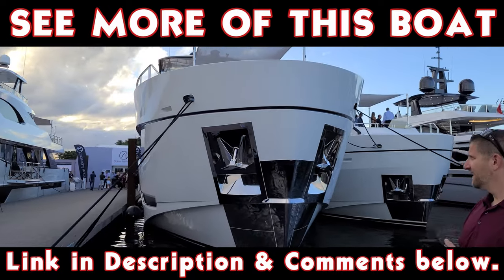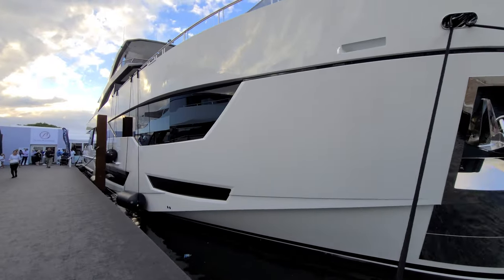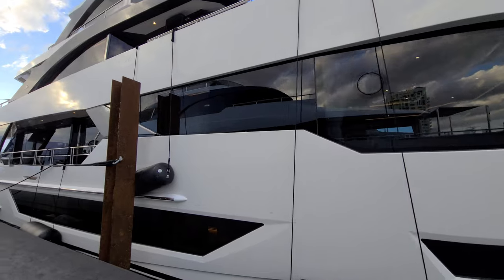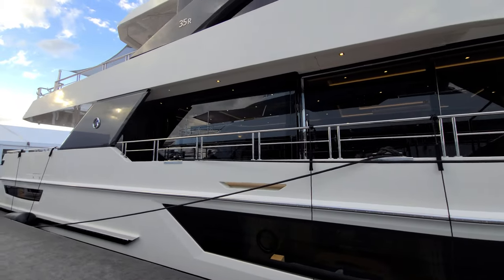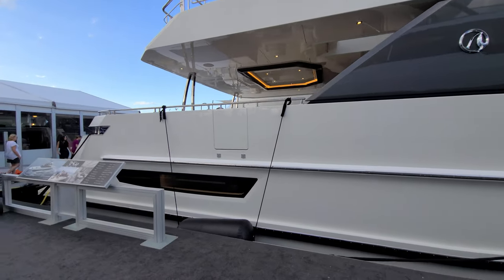And this boat that we toured on day one of the boat show is the winner of Best in Show. So big congratulations to Ocean Alexander for being this year's Best in Show winner. And here it is one more time. Be sure to see the full walkthrough of this beautiful boat. And that is the 35R.